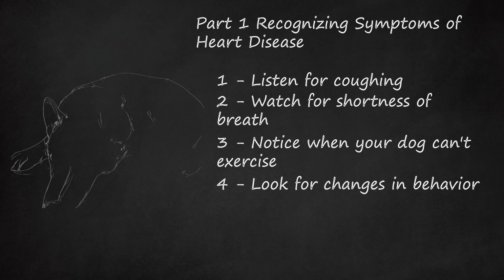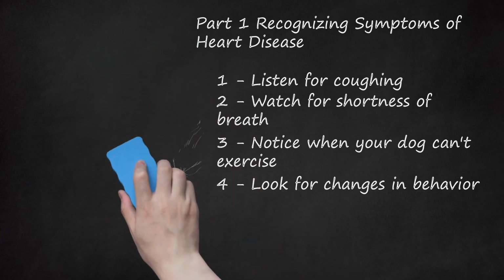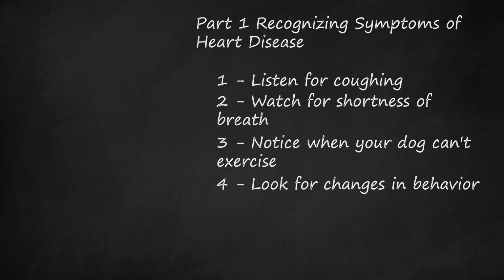4. Look for changes in behavior. In addition to not being excited about exercising, your German Shepherd may seem lethargic. This is because his heart is putting strain on the rest of his body to function. Your dog might not want attention and may even seem depressed. For example, your once playful dog may suddenly want to be on his own and resist going for walks.